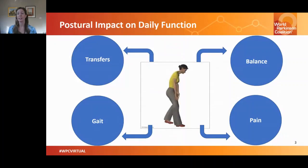Posture can also greatly impact the quality of your walking. A flex forward posture, that forward lean, brings weight to the front of the foot and results in a shuffling gait. Because of that forward lean, it also may become difficult to stop movement abruptly, to lift your foot high enough to step over an obstacle, or to even make a turn without taking several steps. All of these changes can put you at risk for falls.